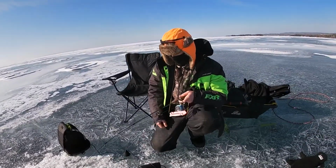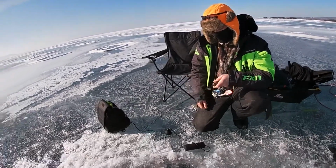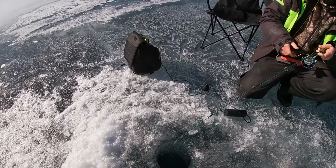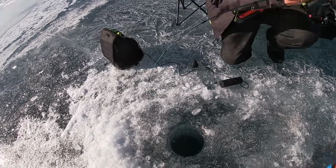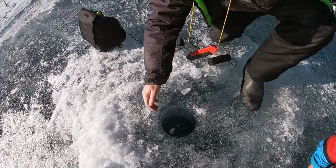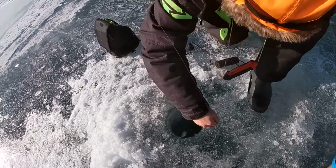It's starting to get fairly close. There. I'll know we're close once you get to that leader. We got 5 feet on there. So there's a leader. There we go. See some color?